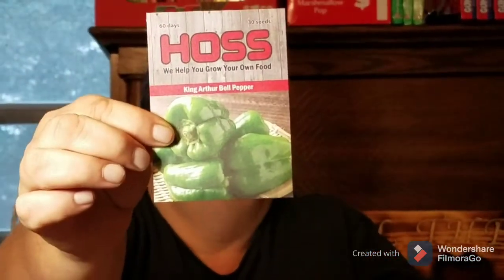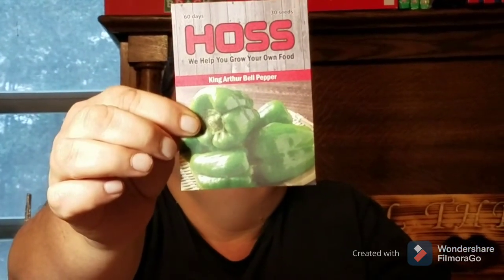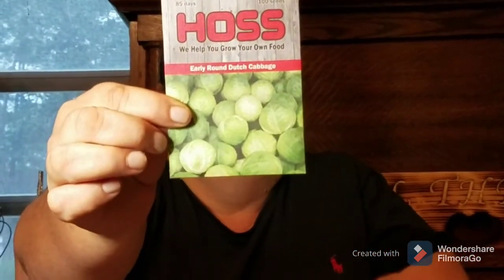Alright, the King Arthur bell pepper. I have not had very much luck with bell peppers. These are 60 days to maturity, and we're going to see how they work for us in our area. Early round Dutch cabbage. We love cabbage. These are 85 days to maturity, and we're going to go ahead and start planting these seeds now inside. Get them started.